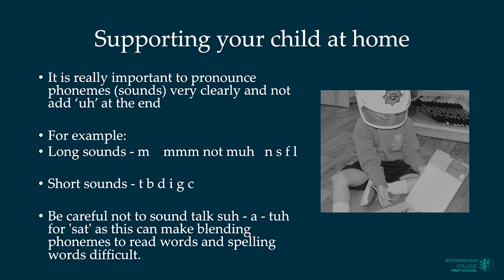So how can you support your child at home? It's really important to pronounce the phonemes, the sounds, really clearly, and not to add an uh at the end. For example, long sounds, such as mmm would be mmm and not muh. To give you some more examples, sss, fff are also long sounds, long phonemes. Short phonemes, short sounds, would be t, b, d, p, g, k.